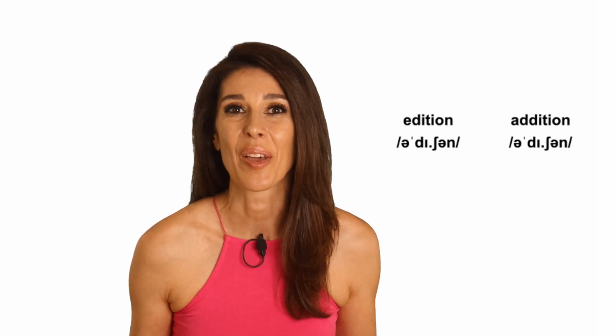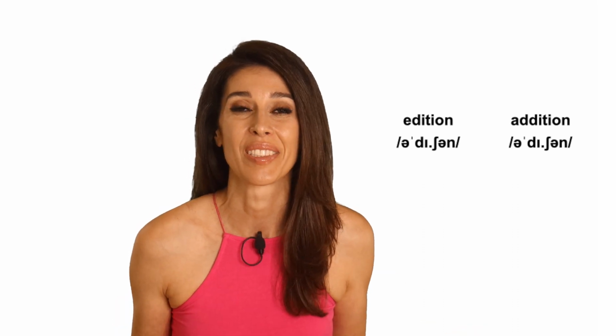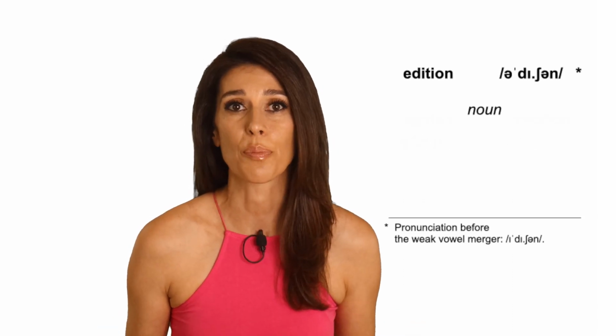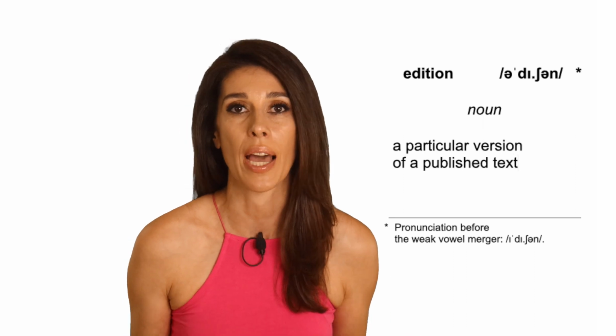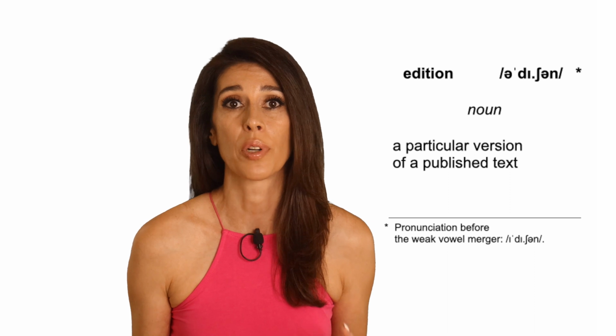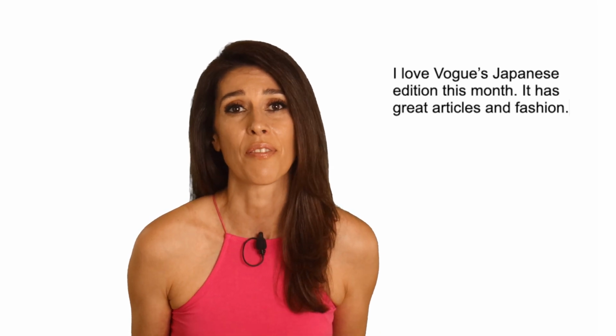No, I'm not kidding. These are two different words, although you might think that I'm saying the same word. Again, the difference is only in the spelling, but the pronunciation is the same. Edition with the letter E is a particular version of a published text. For example, you can have a magazine's newest edition or a book's second edition. When it comes to a magazine, you can also say that this is its Italian, French, or Russian edition. An example would be, "I love Vogue's Japanese edition this month. It has great articles on fashion."